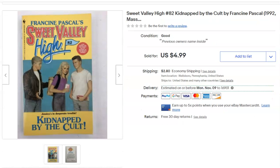Sweet Valley High. It's a paperback book from, I guess, the early 90s. And I paid 10 cents for this. I listed it September 21st, sold it October 15th, and I got $5 plus shipping for that paperback book. Alright, next.